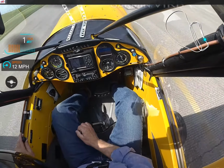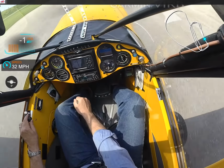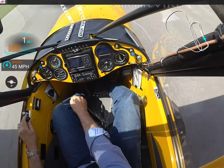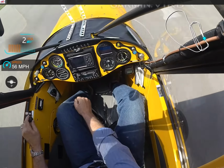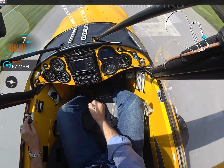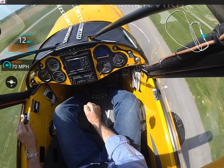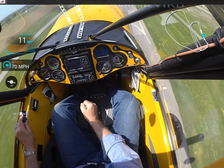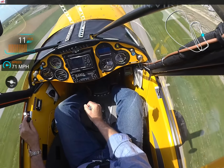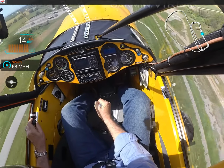Alright, lined in the center, gradual application of power, forward stick to the left to make up for the left crosswind, lift off, left rudder to maintain a crab and maintain alignment with the center line as I climb. Doing a much better job this time. You can see the runway just pretty much staying below the plane the whole way.